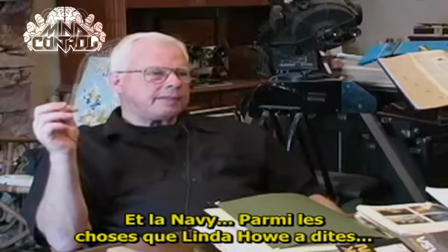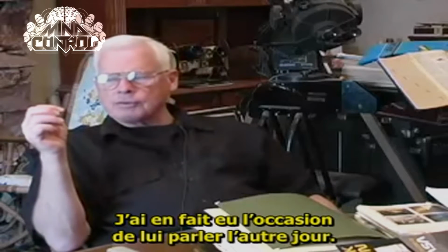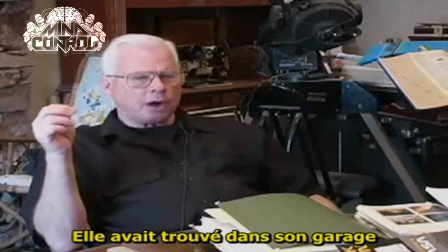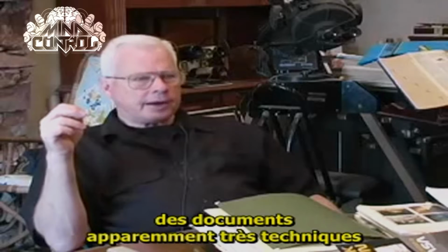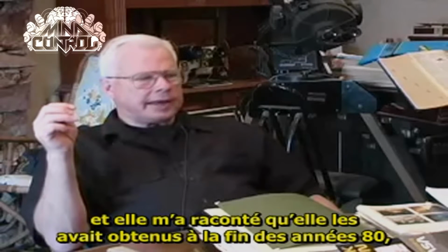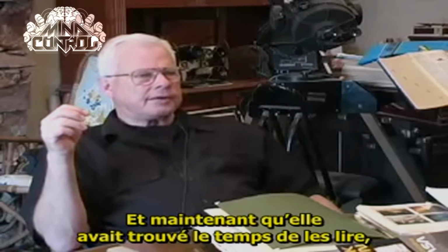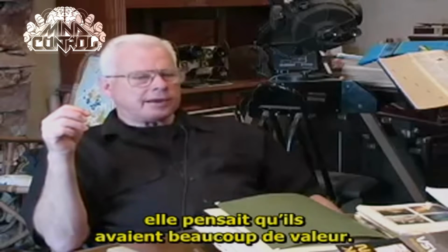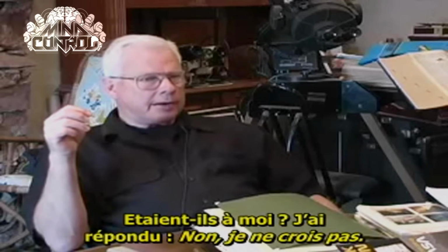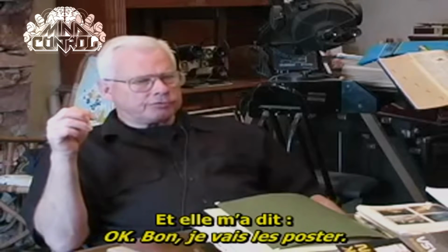And the Navy, some of the stuff that Linda Howe came out with, as a matter of fact, I had a chance to talk with her the other day. She had found some papers in her garage that looked pretty technical. And she said she had got them in the late 80s, but she had never read them. And now that she had taken the time to read them, she thought they had a lot of value, and were they mine? And I said, no, they don't sound like mine. And she said, okay, well, I'm going to post them.